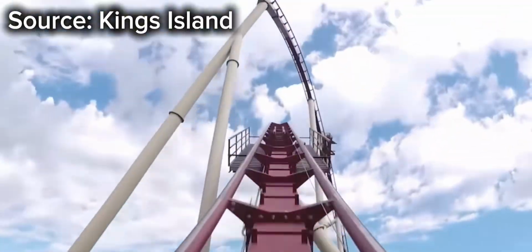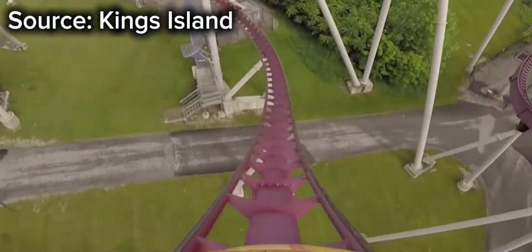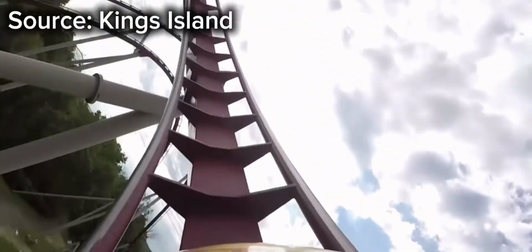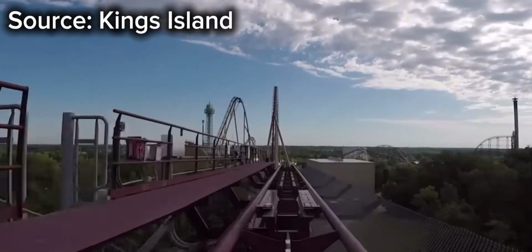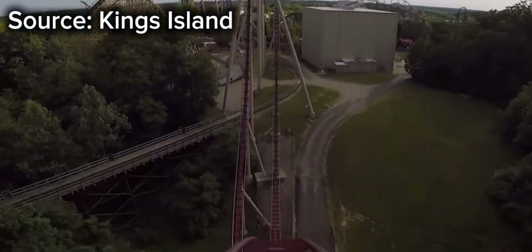You then go into yet another airtime hill, but unfortunately, this one has trim brakes. It's not too bad though, because personally I didn't feel like they did too much. Then you go into an upward helix, into the mid-course brake run. Oh brother, this guy stinks!